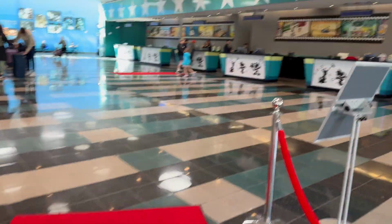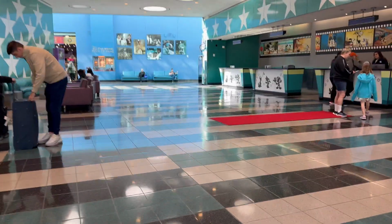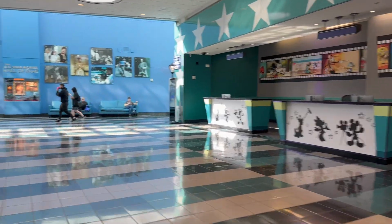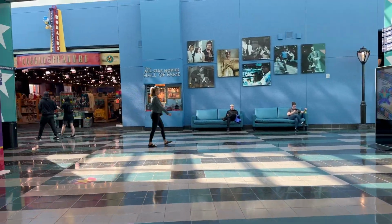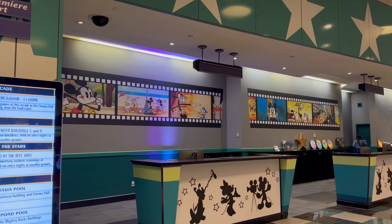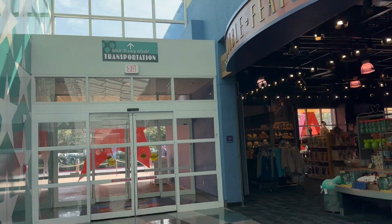When you walk into All-Star Movies, it's set up like all of the other value resorts with the check-in desks available immediately inside. And there's a bunch of really fun movie-inspired artwork throughout the lobby. There's even a little red carpet moment for you over there, which is really fun for pictures, and they change the movies out depending on what's playing.